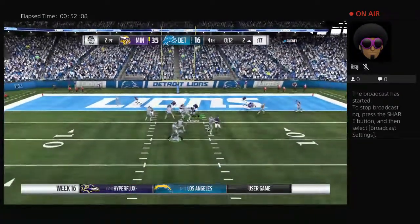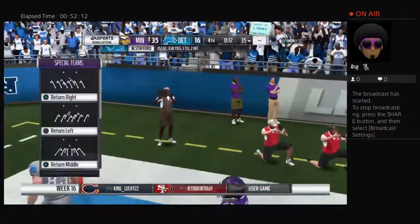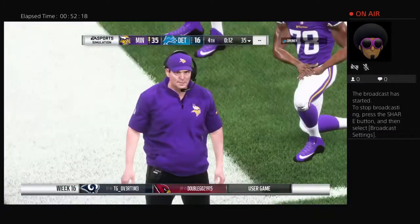Out of the gun, Stafford. And that's going to be incomplete. 12 seconds left. Protection was great. He had time to set up a campsite. But in the secondary, though, they were ready.